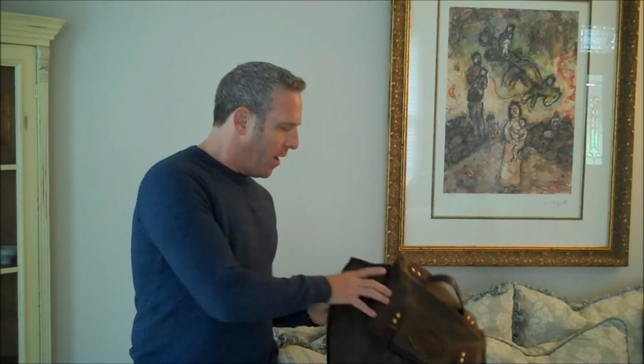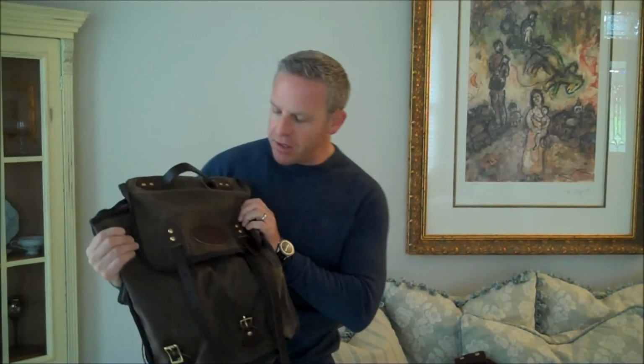So we've all seen a lot of pictures of Daniel walking through airports, walking through the streets of New York. He's a bag guy, like a lot of us. We need to carry our stuff. He's one of the great patrons of this brand, which I'm a huge fan of. This is Frost River, and this happens to be the Nesmuk canoe bag.